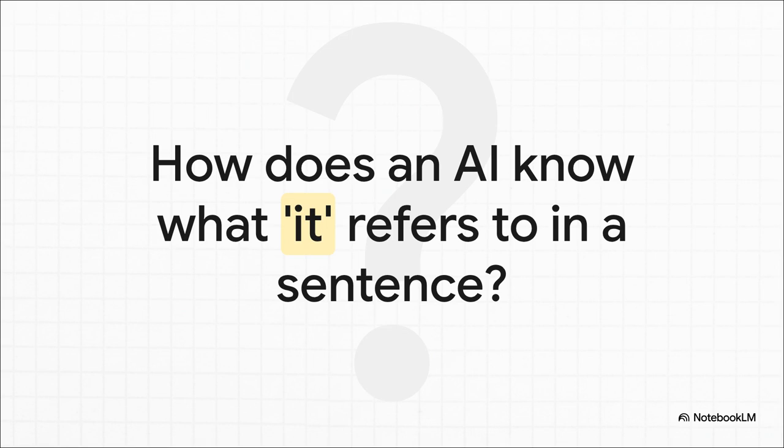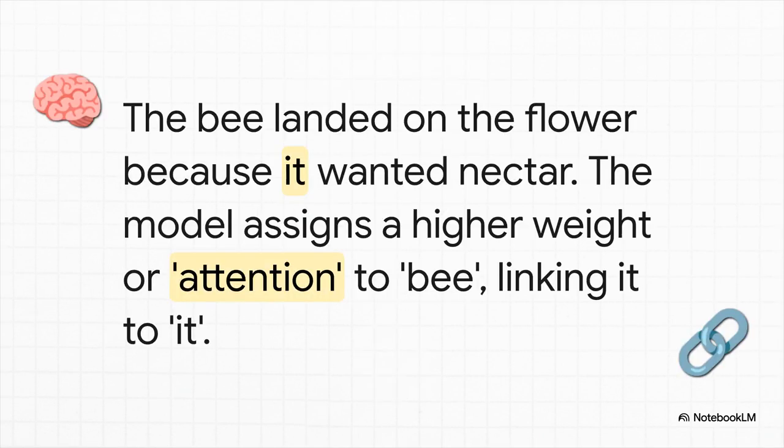Let's take a sentence like this one. We read it, and our brains instantly know that "it" refers to the bee. But for a machine, that's actually a really hard puzzle. So how does it figure it out? Well, this is where that self-attention mechanism kicks in. When the model gets to the word "it," the mechanism lets it scan the entire sentence and assign a high attention score to the word "bee." It mathematically links it back to "bee," and by doing that, it learns the context. It basically solves the puzzle and starts to understand language in a way that's much more like how we do.